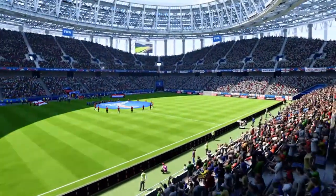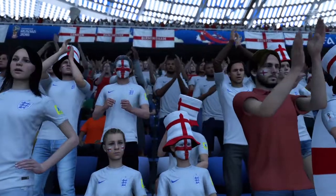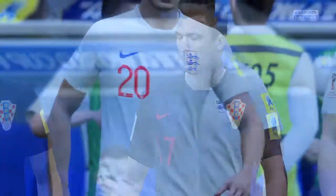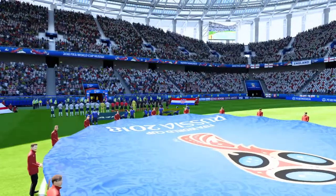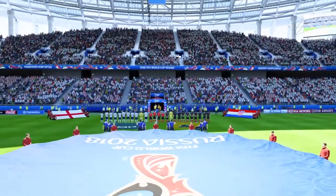Our main feature today is England against Croatia. Number 6, Harry Maguire. Number 18, Ashley Young. Number 8, Jordan Henderson. Number 20, Dele Alli. Number 10, Raheem. And we pause now for the national anthems. Number 9, Harry Kane.